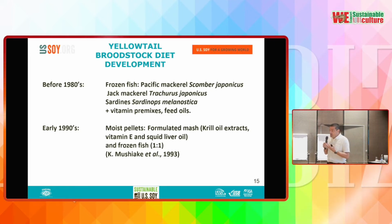Now, to know about the yellowtail broodstock diet, let's look at what they were feeding before the 1980s. Basically, they were feeding Pacific mackerel, jack mackerel, and sardines, and vitamins, and feed oils to get eggs from their yellowtail. I don't say to get good eggs, because today we know that those eggs were not very good quality. So after the 1990s, when the results of the red sea bream were known, they started adding krill oil extracts, vitamin E, and squid, and frozen fish to the moist pellet, and this gave better spawning performance results, better egg quality and quantity.